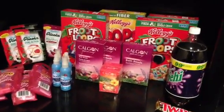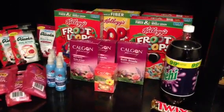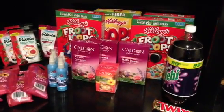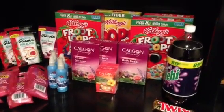Okay, so the Kellogg's, you can buy 4 on one card. They're 2 for $5. When you use those $1.50 off printables, that makes them 2 for $2, and then you get back $2 each, making them free.